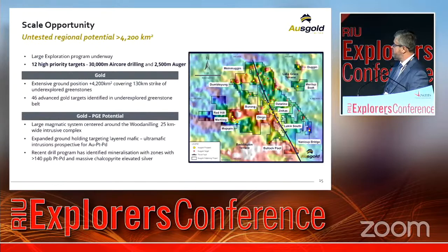And just really stepping out to that broader view, this is a gravity image. There's a major structure sitting on there, and there's a recent GSWA volume on the southwest Yilgarn. It's identified that area as we've always known as a major crustal feature. We can see there the gravity high, which marks out the relatively layered mafic intrusive complex. We've intersected up to 1.5% copper, 12 grams silver in this area.